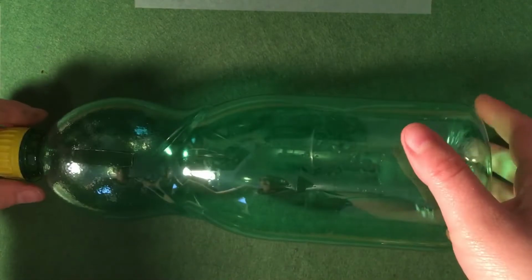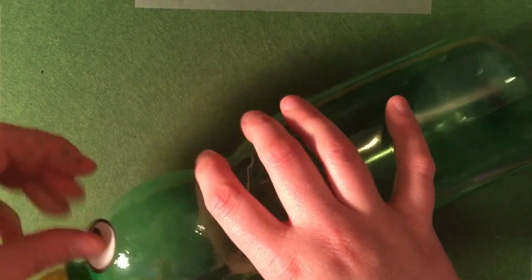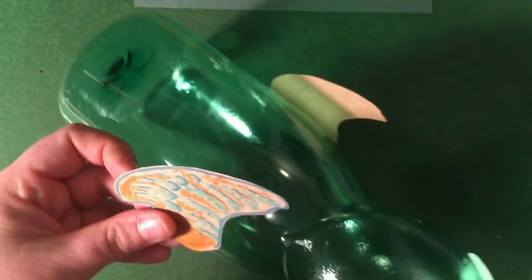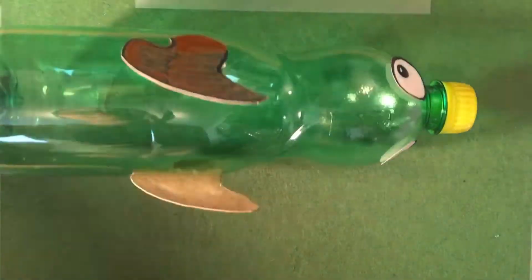I'm making a bird because I dig birds, but you can make whatever. And you don't have to make an animal. You can make a building, or does your bottle remind you of a car? Does it remind you of a train? What about a tree or a cloud? You can make whatever you want.